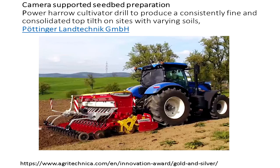Camera-supported. Yeah, they use a camera to evaluate the seedbed quality, and do more or less intensive harrowing, for example.